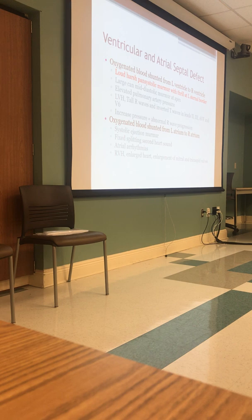Remember, you have the high pressure in the left ventricle, the low pressure in the right ventricle. Okay? Atrial septal defect: oxygenated blood shunted from the left atrium to the right atrium. These are the only conditions where you're going to have blood shunting. If it's going from ventricle to ventricle, don't call it an atrial septal defect, please, because it's going from ventricle to ventricle.